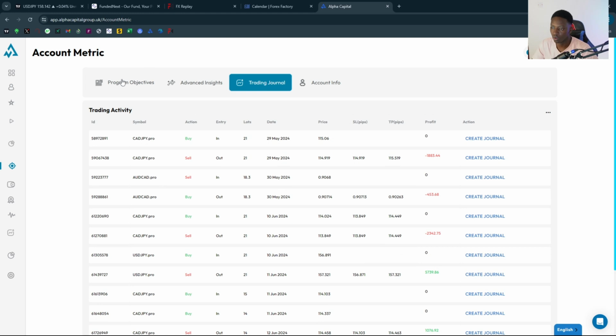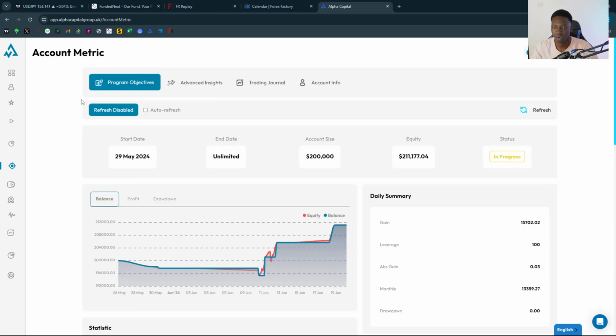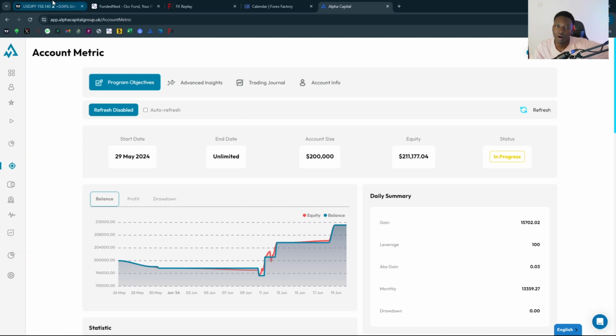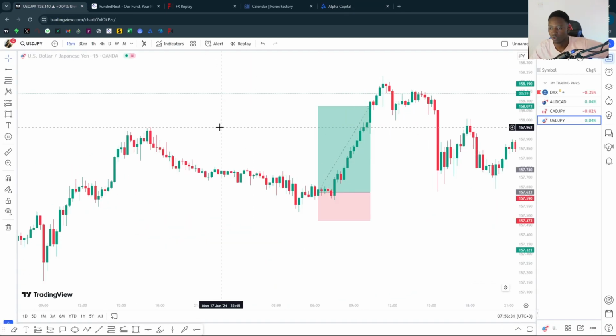Once I pass, I'll also probably do a review of this specific prop firm because I've taken an account with Alpha Capital. I'm sure some of you might know about it. So after passing and getting to the funded stage and hopefully getting my payout, I'll be able to give you an in-depth review of this prop firm and my experience with them. Now back to the trade, and let me do a quick breakdown for you.